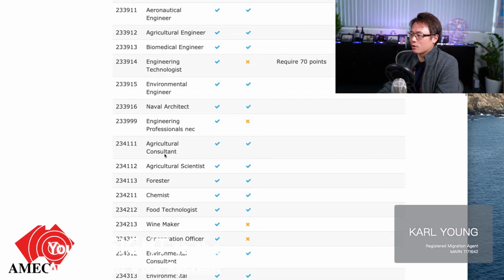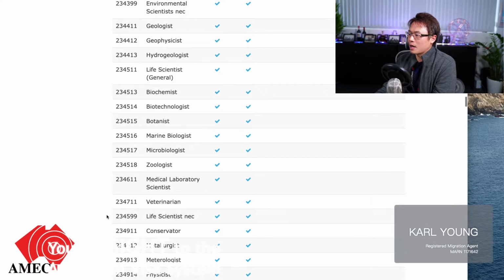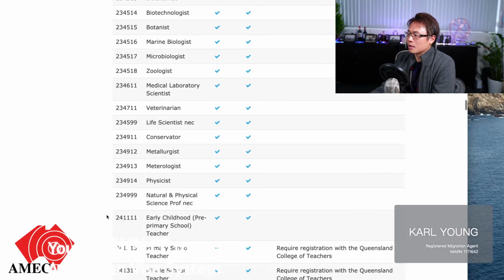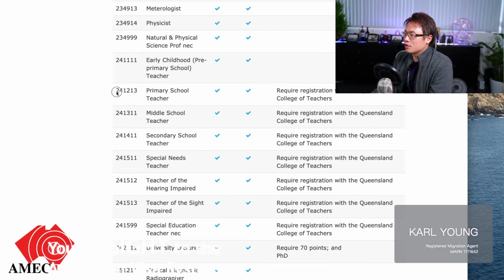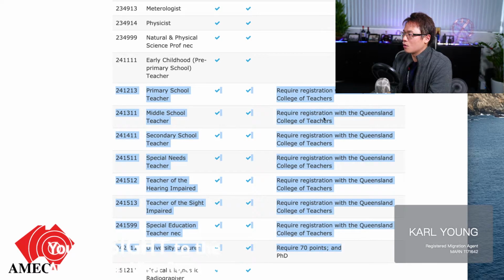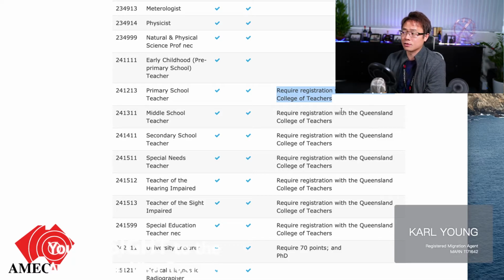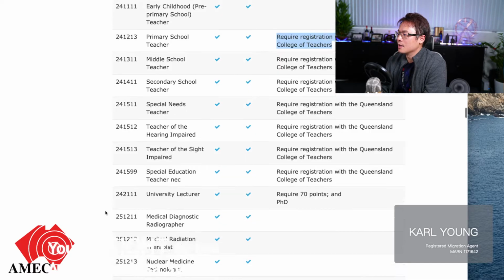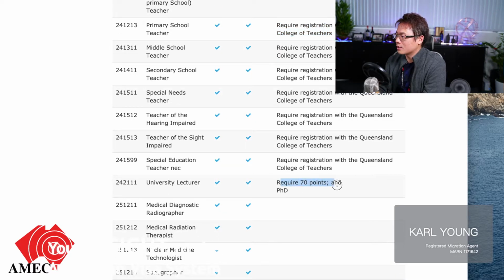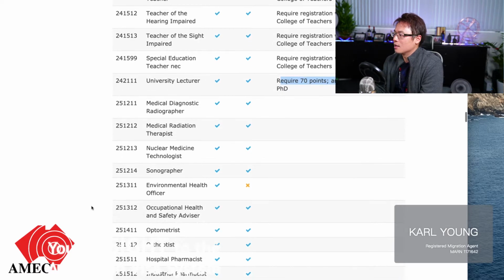Environmental engineer, agricultural consultant, chemists, geologist, biochemist, botanist. So let's go down: life scientists, physicists, and all the teachers. The only thing you need is to get the Queensland College of Teachers registration, which is not hard. As long as you graduated with a bachelor of education, you'll be able to get that. Now, for university lecturer, you need to have at least 70 points and a PhD. That's a bit hard there.